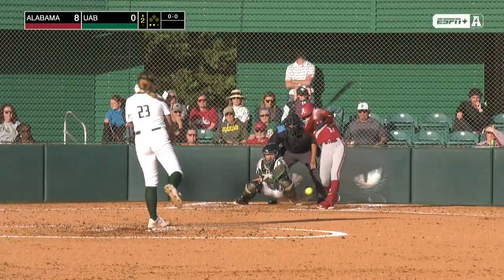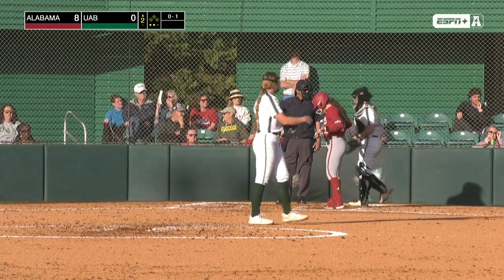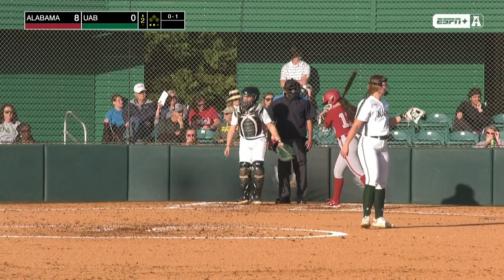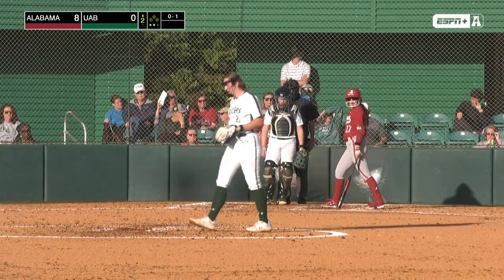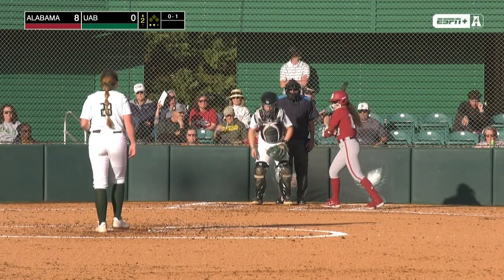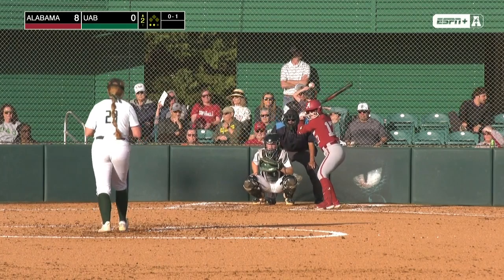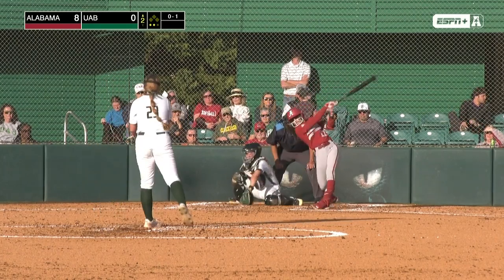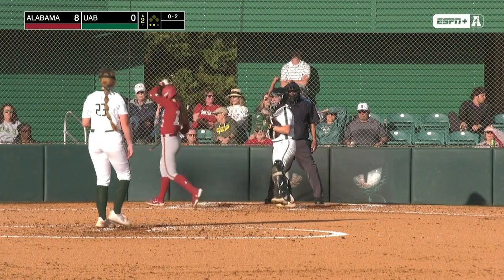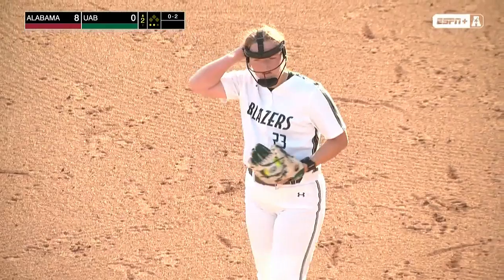Riley Valentine already a couple of RBIs as she swings at the first pitch and fouls it off. Valentine, the starting catcher today, making her 8th start of the season, the sophomore for the Crimson and White. Wind in the pitch. Swing and a miss as Kramer shows some good stuff here in the second inning, and she's one pitch away from a 1-2-3 inning.